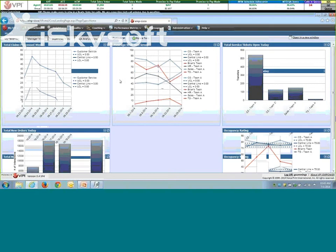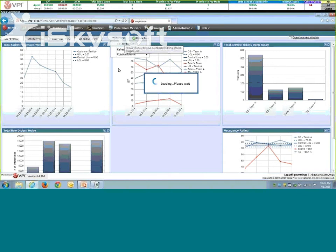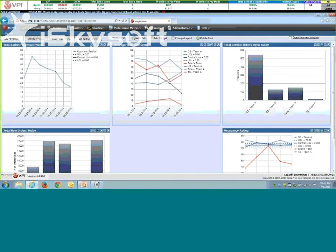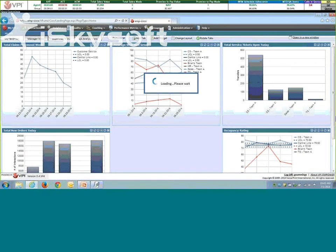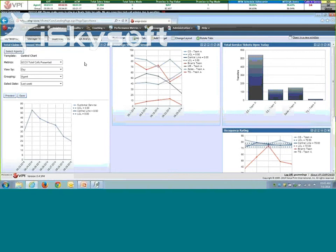I can build and customize a dashboard view that allows me to create this view of the data and start to consume it again from another perspective. Building and creating and customizing a widget is very simple. This is a control chart widget. I can put any metric.